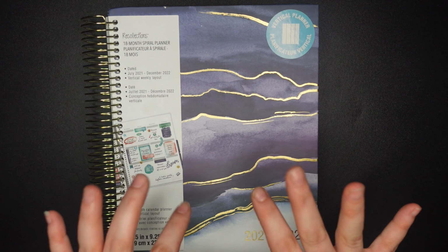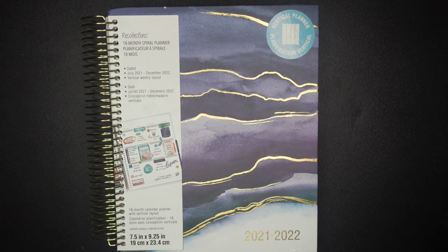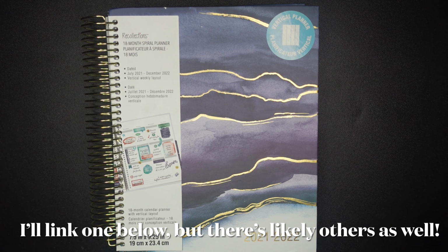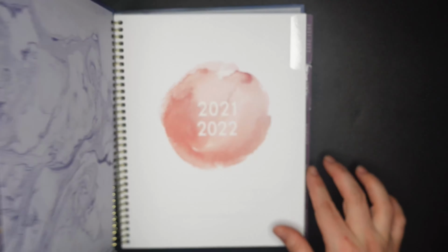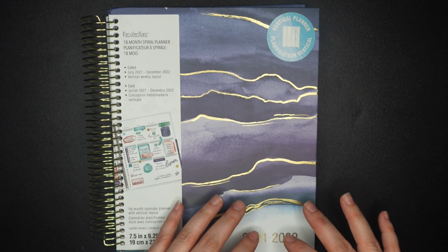So I'm happy to report, first off, that I recently checked Michaels, like literally last night, and they do have 2022 vertical Recollections in stock. So the murmurs were not true. They are very much available for next year. You don't have to get the 18-month one. I'm glad I did anyways, because I could just rip all this out and I got it for a super discount. But it is available. It is an option for you.